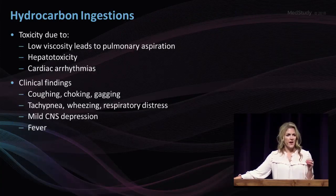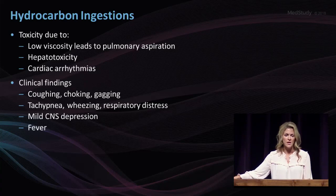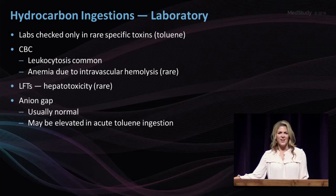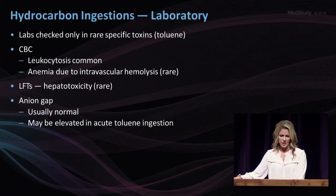Toxicity is due to the fact that they are low viscosity, and so they are high risk for pulmonary aspiration. That's where these are dangerous. They can cause some cardiac dysrhythmias, and that's where the kids who huff these get into trouble. Clinical findings are respiratory: coughing, choking, gagging, wheezing. You can get some mild CNS depression or fever from inflammation. Labs are pretty nonspecific. Maybe you see a little bit of a leukocytosis, but otherwise labs are not helpful.